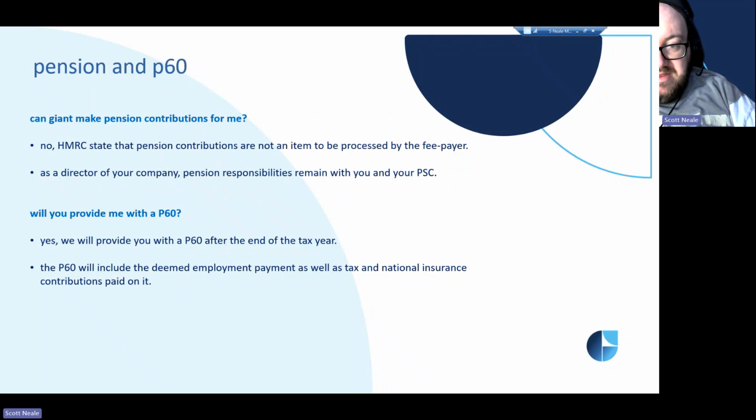For pension and P60, can we make pension contributions for you? Unfortunately, we can't. HMRC state that pension contributions are not an item to be processed by the fee payer. As a director of a company, pension responsibilities remain with you and your personal single company.